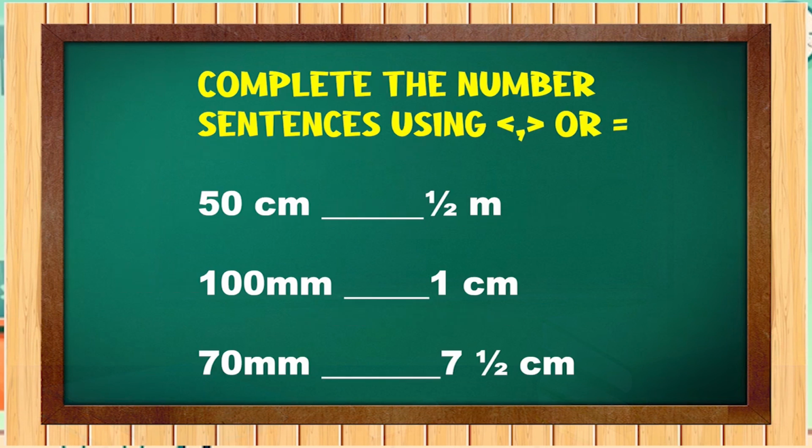Try these activities on your own. Complete the number sentences using more than, less than, or equal. Number 1. 50 centimeters. Is it more than, less than, or equal to 1/2 meter? Number 2. 100 millimeters. Is it more than, less than, or equal to 1 centimeter? Number 3. 70 millimeters. Is it more than, less than, or equal to 7½ centimeters?